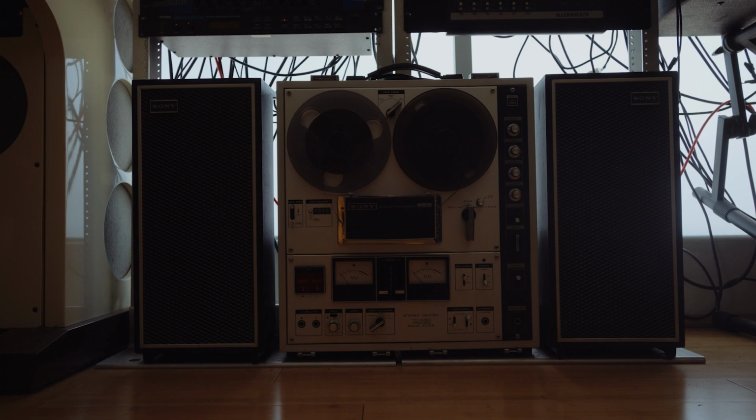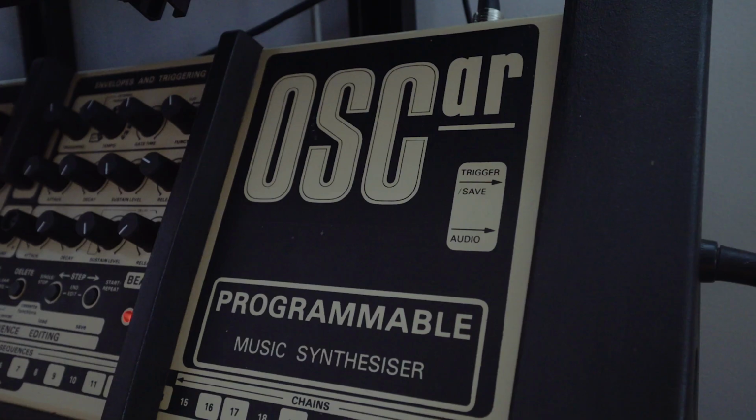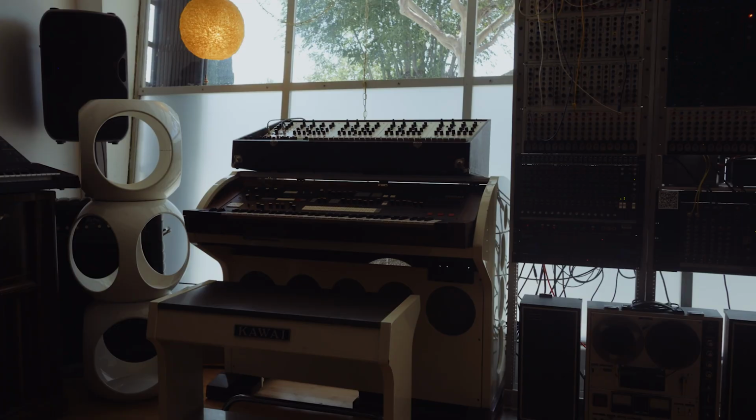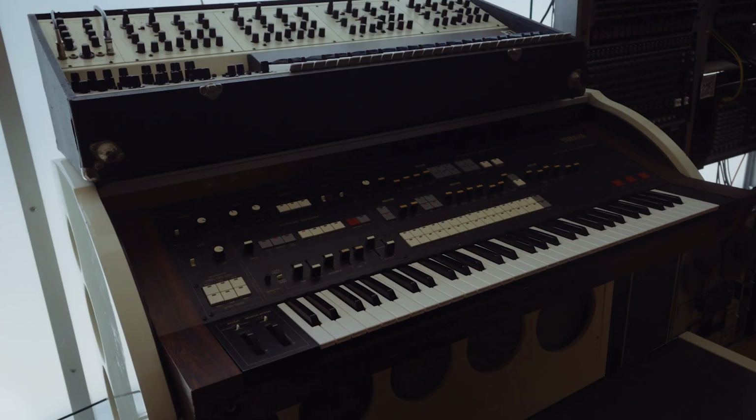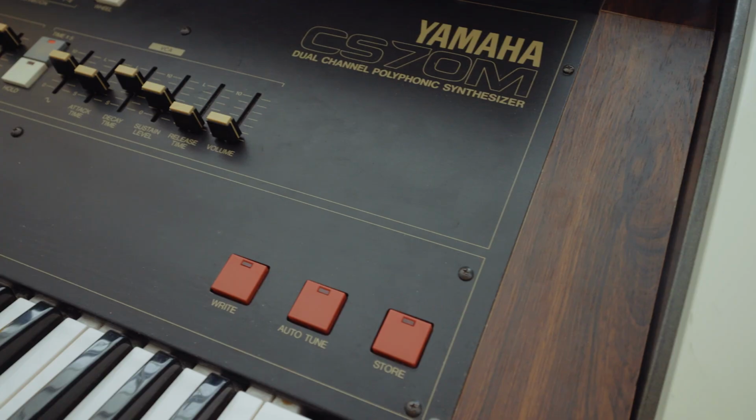What kind of people do you have coming through the museum? People who just want to play a certain synth they've never seen before, and then people who are composing stuff for TV shows and movies, and people that are doing hip hop, R&B, weird experimental stuff. The first synth that started this for me was a Yamaha CS20M. We've got the Yamaha CS70M, which is related to the CS20M.